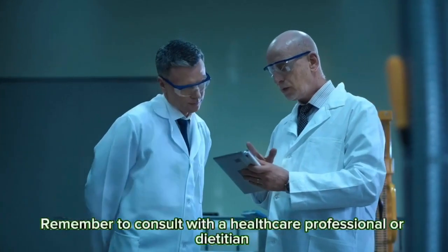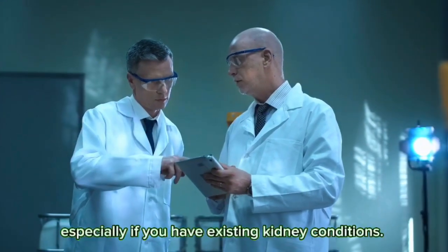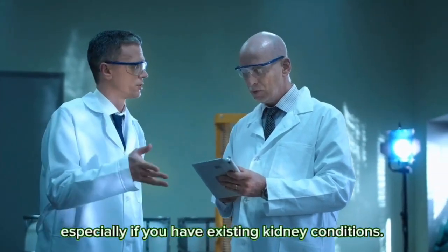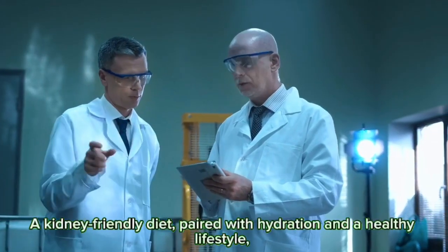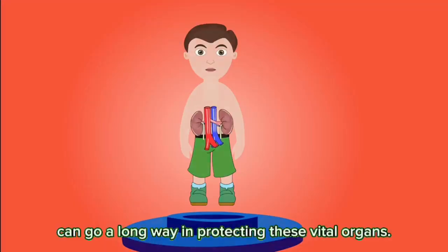Remember to consult with a healthcare professional or dietitian before making any major dietary changes, especially if you have existing kidney conditions. A kidney-friendly diet, paired with hydration and a healthy lifestyle, can go a long way in protecting these vital organs.